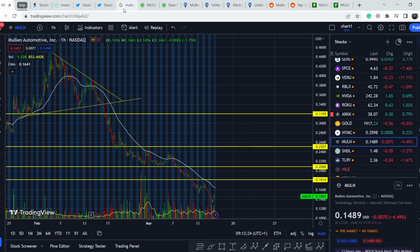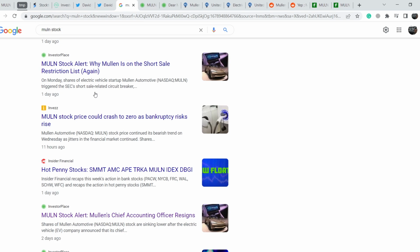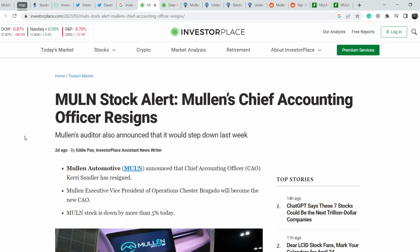So let me show you another news, and if you take a look at the general picture, if you type in Google search bar MULN stock and switch to the news tab, you will not find any bullish news at all. All of them are pretty much bearish. And let me show you one of these news that was published on InvestorPlace just 2 days ago. And it says, Mullen stock alert, Mullen's chief accounting officer resigns. And the subtitle is, Mullen's auditor also announced that it would step down last week.